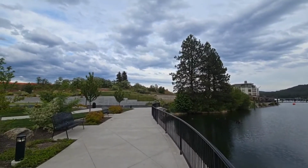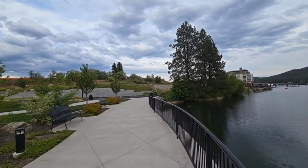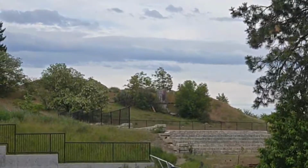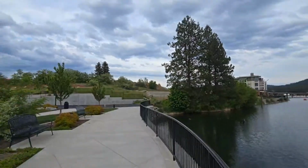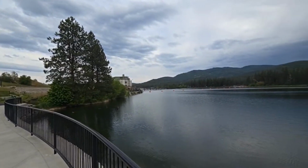There's like some sort of abandoned structure way up there on the hill. Like you could see one wall. I don't know if you guys can see it. It's right there. Pretty cool though.